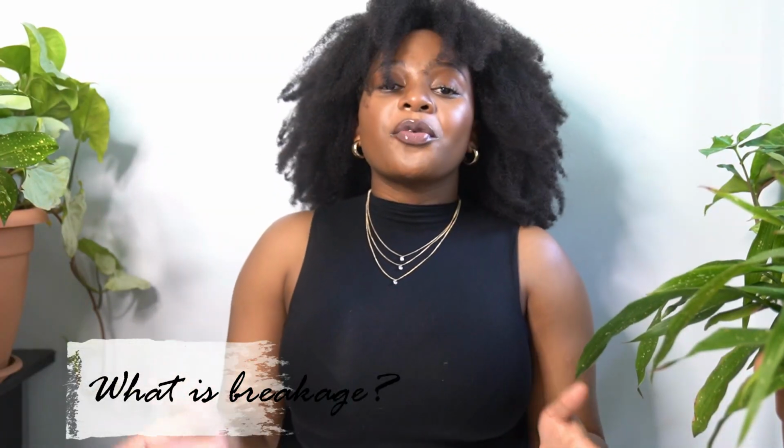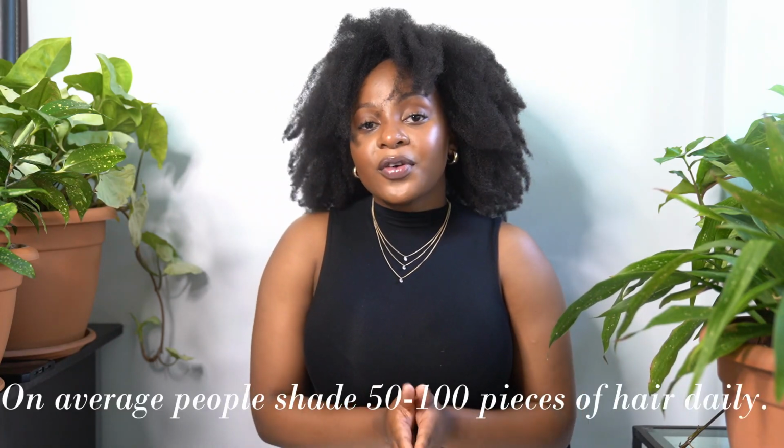So I'm sure you've all combed your hair at some point, and when you're actually combing your hair, hair obviously comes out because you're combing your hair. There's usually really long pieces of hair, and then there's usually really tiny little pieces of hair. Most of the time, the long pieces of hair are usually shedding, and shedding is very normal. Every person sheds about 50 to 100 pieces of hair every single day. Everyone experiences shedding at some point.